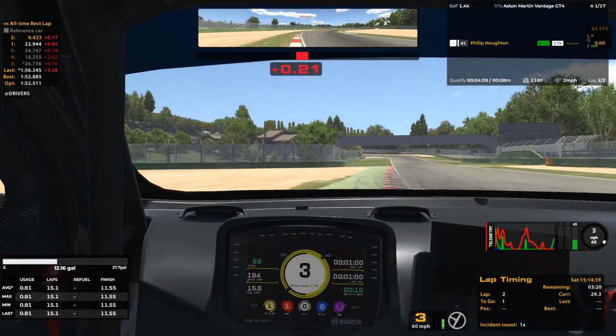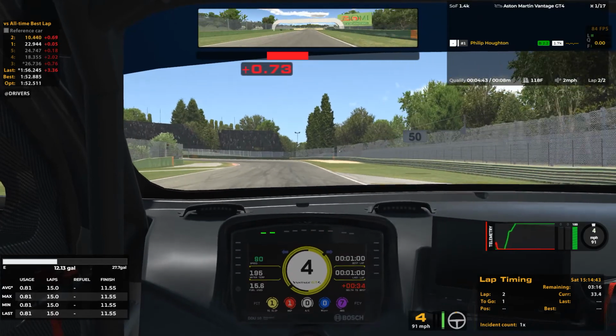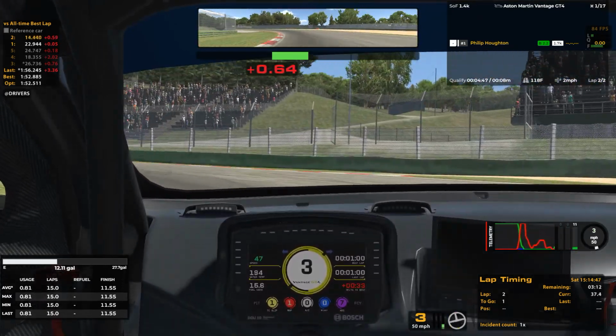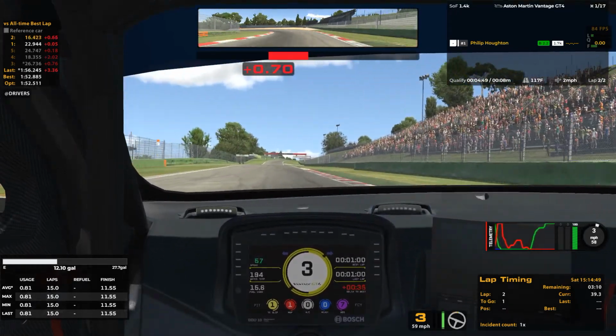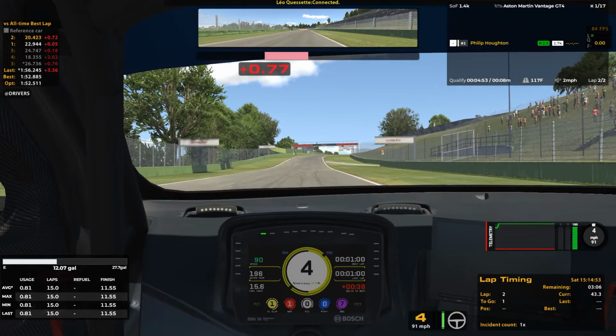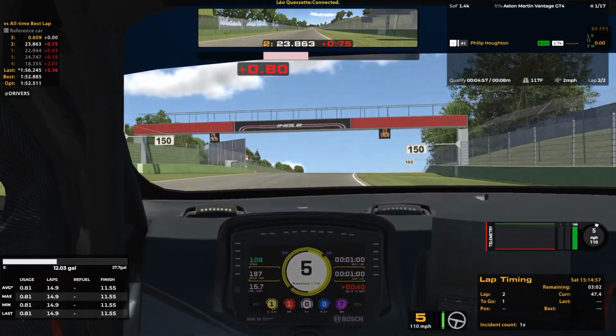Oh no, we've twitched. That was a huge twitch, because all I could do was to keep the car on the track. But we lost a good 6 tenths there with that one mistake.